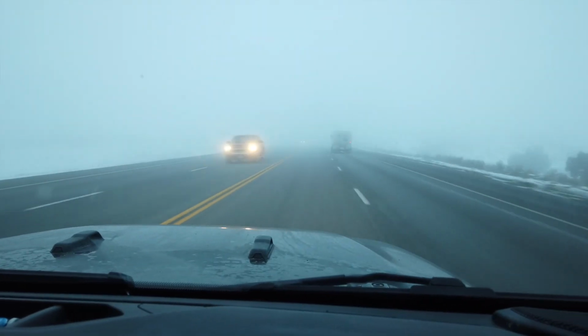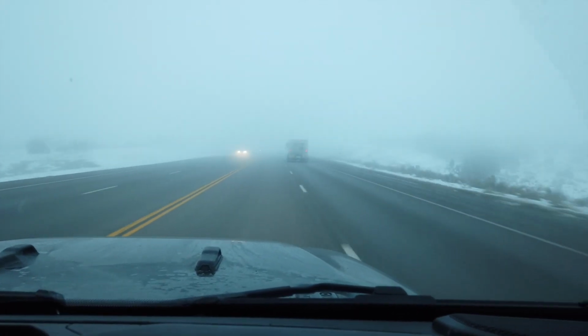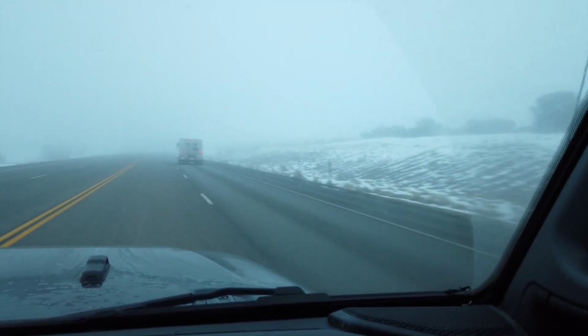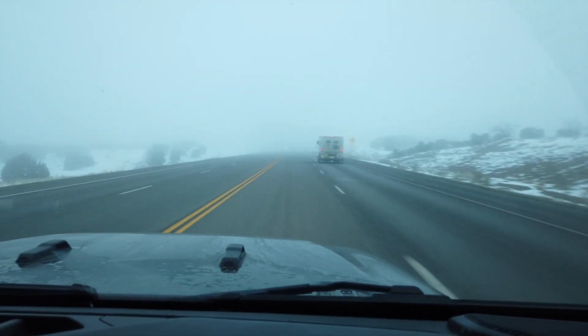Not too long after that, we finally made it out, and we were super glad we made it out with still a little bit of sunshine left. Definitely didn't want to get caught in this fog in the dark.